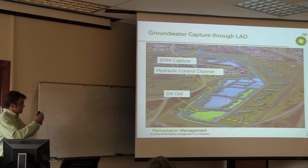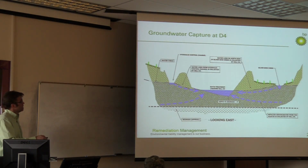So to give you a little better idea of how that works, I'll take a slice across the D4 cell here. And essentially what you have is the D4 cell in the middle. You can see how much more notably lower it is than either the hydraulic control channel or Silverbow Creek. So any losses here from the north side of the creek report to D4, and likewise with the hydraulic control channel. I talked about how the Upper Silverbow Creek subdrain was optimized. This system was also optimized, where the depth of bedrock is only about 6 feet below that D4 cell. So there's very little groundwater flowing through this bedrock.